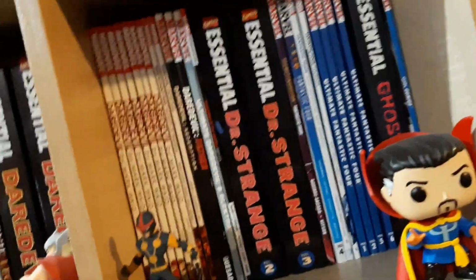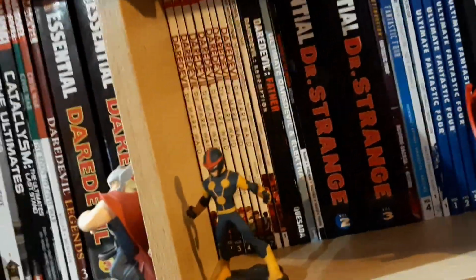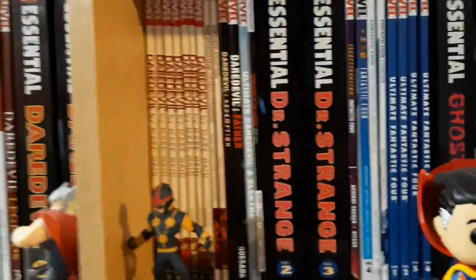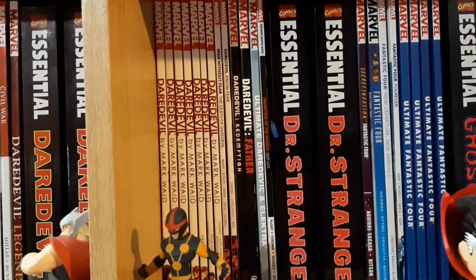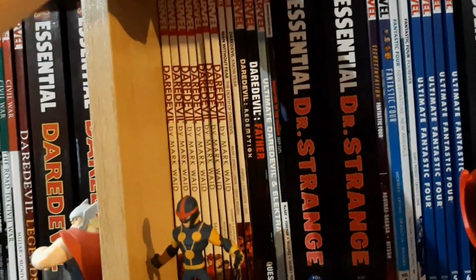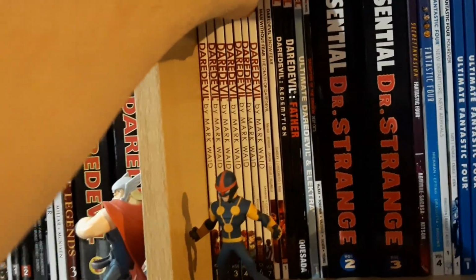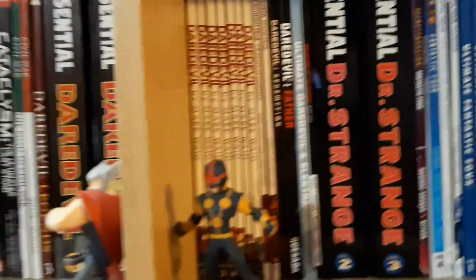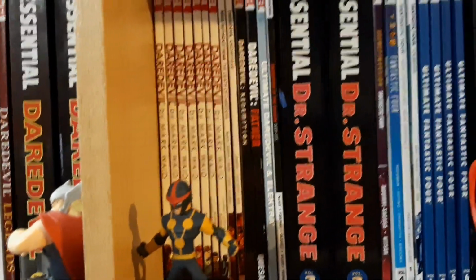I'll try to go a little bit faster now. I have the complete collection of Mark Waid's Daredevil. That is to say, the first volume of Daredevil he wrote. Really excellent stuff. This is before he went off the deep end. This is really excellent and emotional, and it's awesome and swashbuckling and grand, and I love it. I love it a lot.